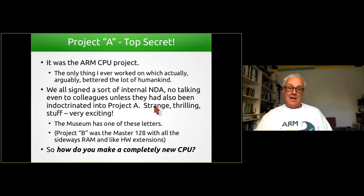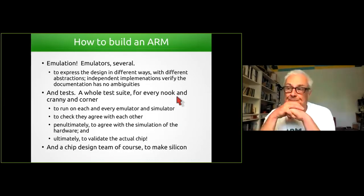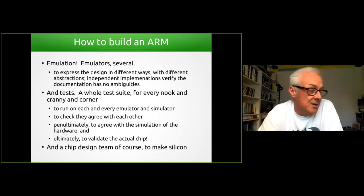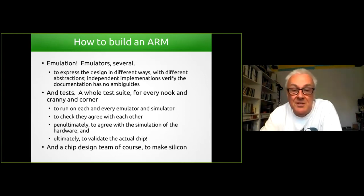So the question is, how do you make a completely new CPU from scratch, from nothing? Well, emulators. You have emulators, lots and lots of emulators. And tests. We had a test suite. I wrote a test suite more or less, and a bunch of other code fragments to prove that we could write FIQ routines, to do this, that, and the other, to prove we could do fast copies, to prove we could do various other little programming idioms, for example.